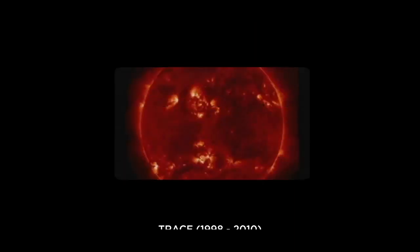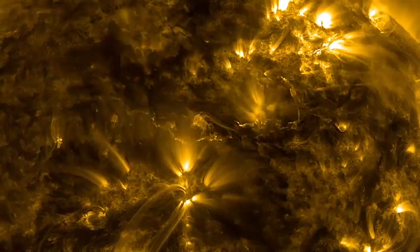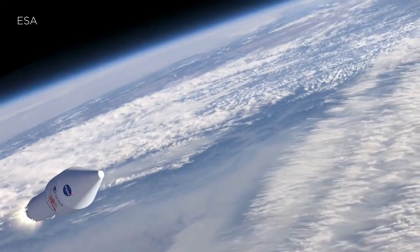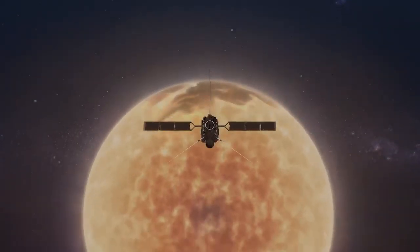Ever since we've been pointing spacecraft at the sun, 2 regions on our star have been missing from satellite images. The sun's 2 poles have never been mapped because all the solar images we've built have remained in the ecliptic plane, the swath of space roughly aligned with the sun's equator, where all the planets orbit. A new mission from the European Space Agency and NASA called Solar Orbiter aims to escape this plane and take the very first images of the poles.